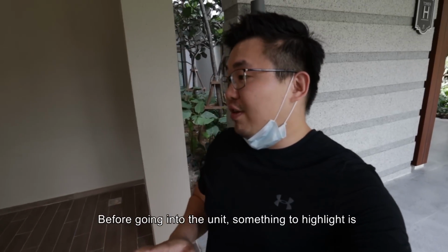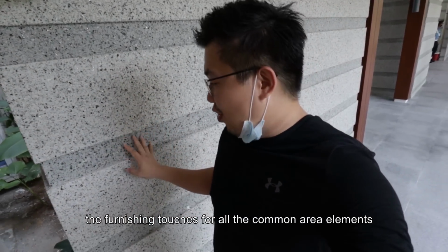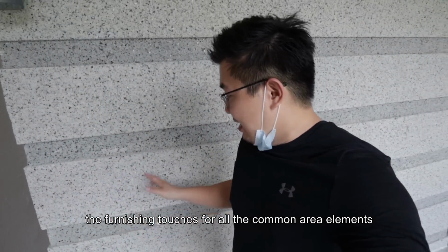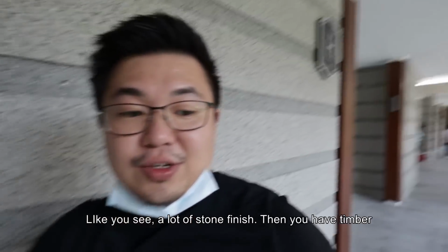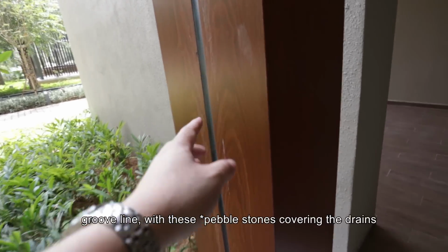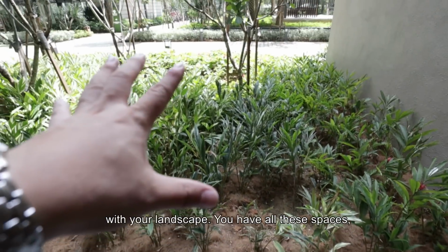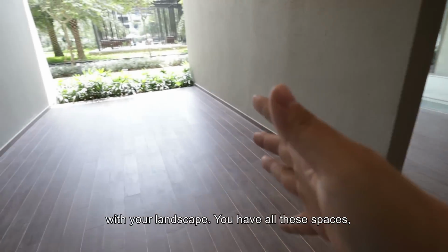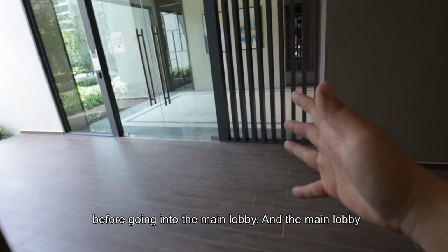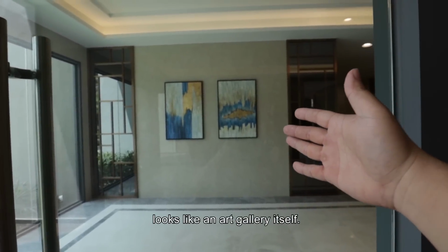So before going into the unit, something to highlight is the finishing touches for all the common areas. You see a lot of stone finish, then you have timber finish columns. Then it's pretty sweet, you have the roof line with this stone covering the drains with your landscape. You have all these spaces before going into the main lobby, and the main lobby looks like an art gallery itself.